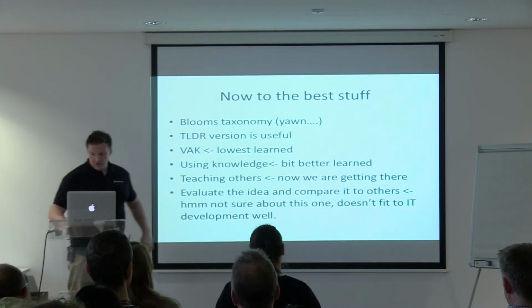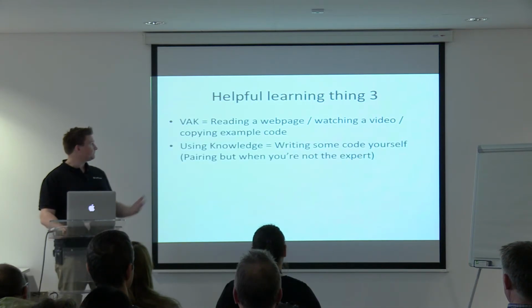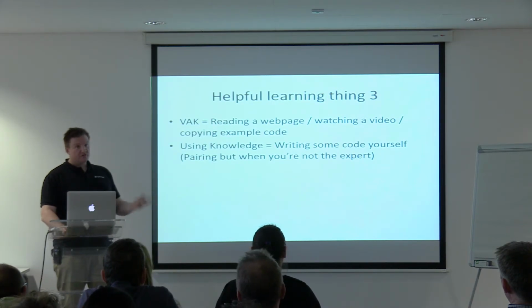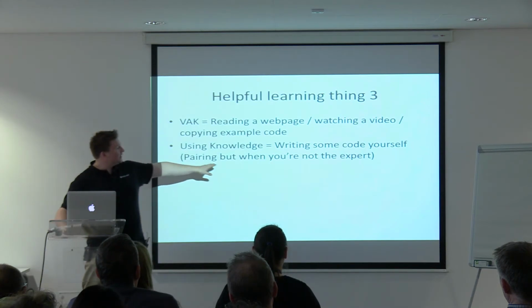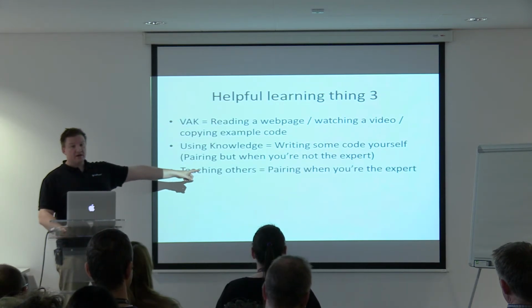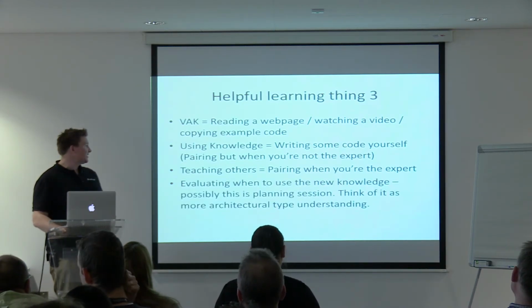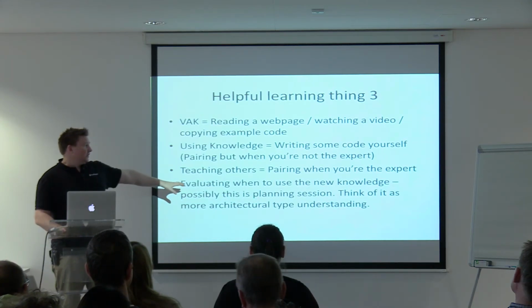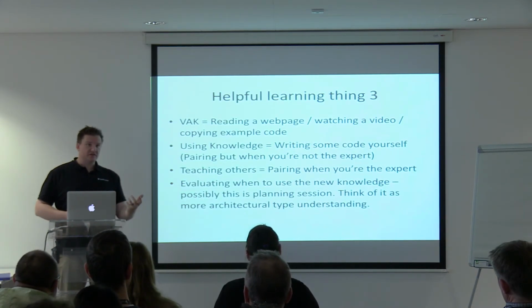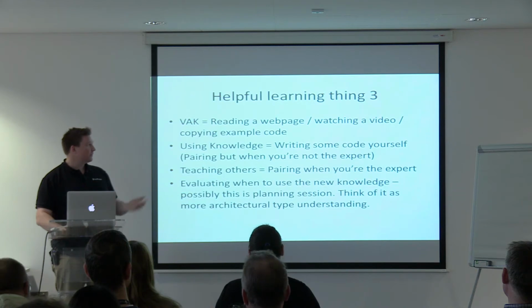But if you think about this more, VAK would be reading a web page or watching a video or copying example code. Using that knowledge to then apply that to something, for example, writing the code yourself to solve a particular problem. Pairing, but when you're not the expert. You might have a little bit of understanding on it, but someone's going to help you with it. Teaching others, pairing when you are the expert, that's a great way of bringing that knowledge from just something simple you've remembered to really, really understanding it. And then last of all, evaluating that. So using your new knowledge in a planning session or at an architectural level, evaluating that technique compared to a different technique, being able to debate between two different things is like the highest level of understanding you can get of information or knowledge or problem solving.